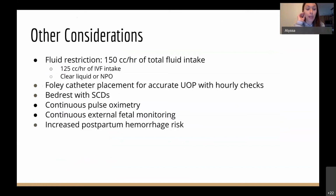So the fluid restriction, generally, that will be a discussion between the provider and the nursing team, but the standard is generally 150 cc's an hour of total fluid intake, and usually 125 cc's of that is IV, knowing that sometimes these patients are on magnesium as well as potentially on Pitocin. Most patients will be on either clear liquids or NPO, and that can be at provider discretion or depending on where they are in their labor course or their concern for a need for an emergent surgery. But generally 150 cc's an hour is the limit, and you can always back off on that if you're concerned at all about someone nearing volume overload.